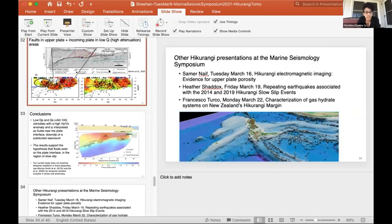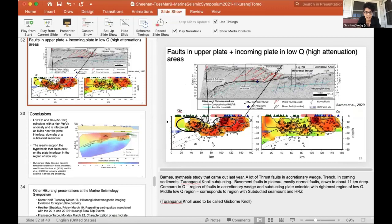So we're, I guess, a little too far offshore of where Jefferson's high Vp/Vs was in the lower plate, but we do see high conductivity in the same area. Yeah, this is a good figure for it, actually. Okay. Yeah. So actually, that is interesting.